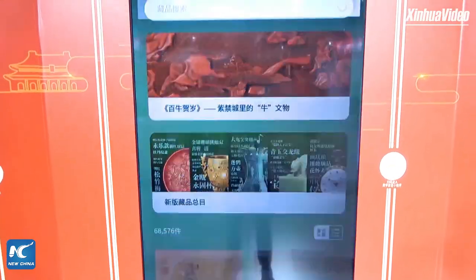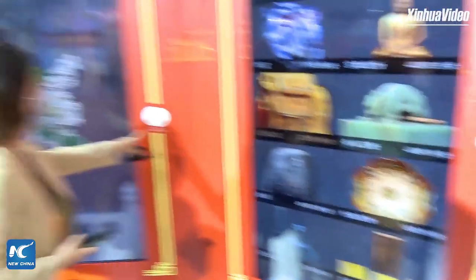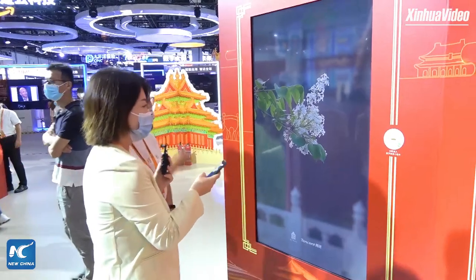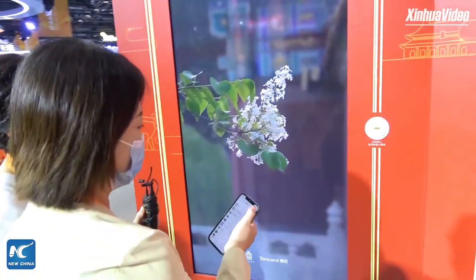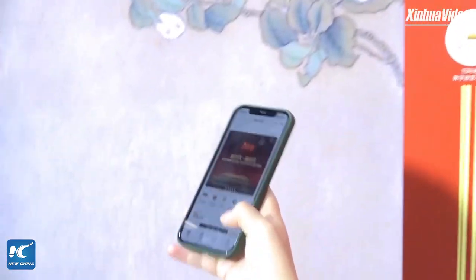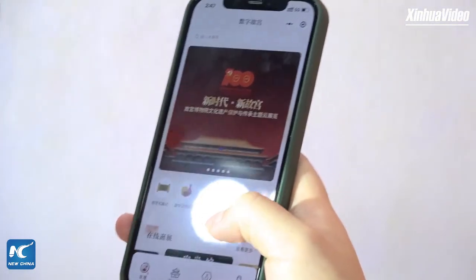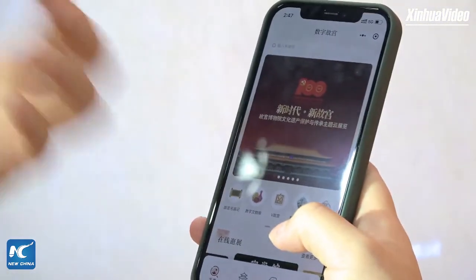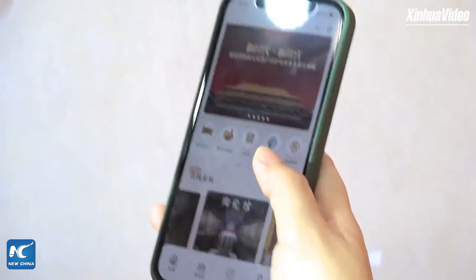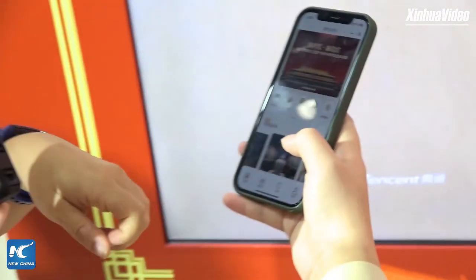I noticed there is a QR code. Let's try it. Yes, you can scan the QR code. As we can see here, it's the portal to all the digital services that we conglomerate online. There is everything you see here. It's all accessible from here. And free. Yes, free of charge and very quickly.